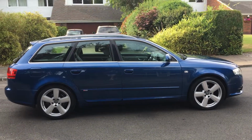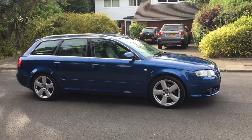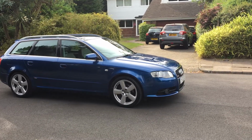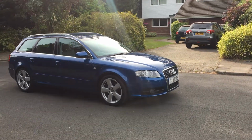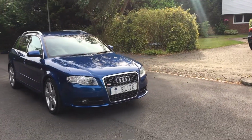The car has a 2-litre turbo diesel engine and 98,750 miles on the clock. It has 12 months MOT, having just passed with no advisories and a full service history. It has also just had its cam belt and water pump done.